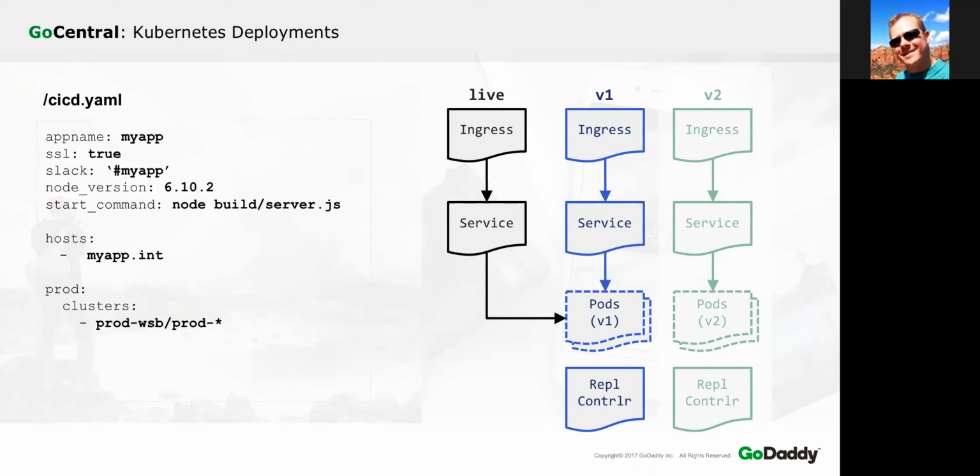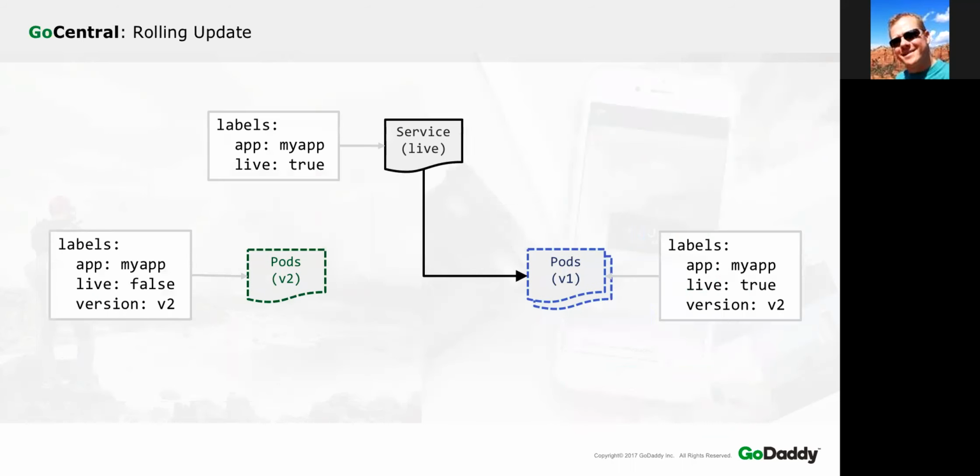So an engineer could actually submit their pull request. A few minutes later, they click the link in their test environment and they can go and do manual testing if they need to. So let's take a look at how we actually perform a rolling update.